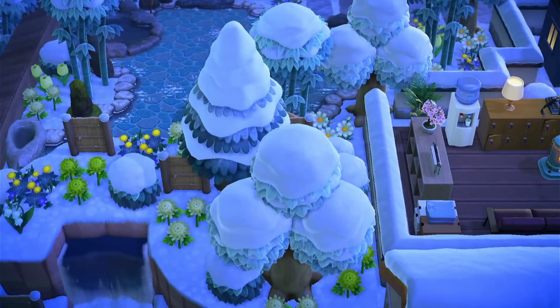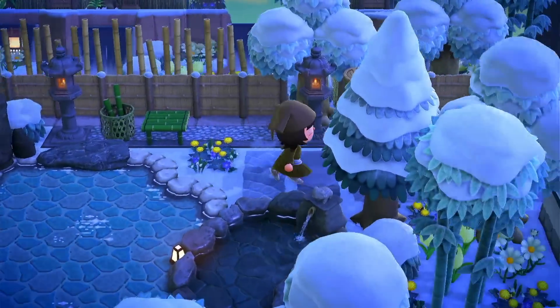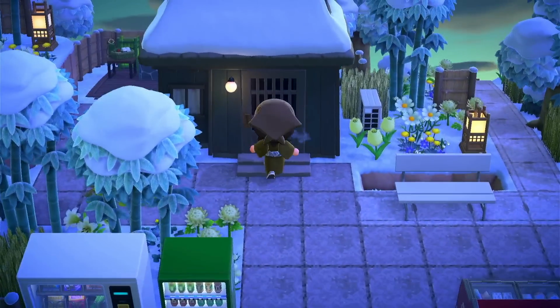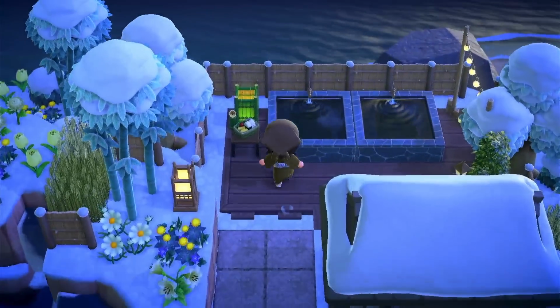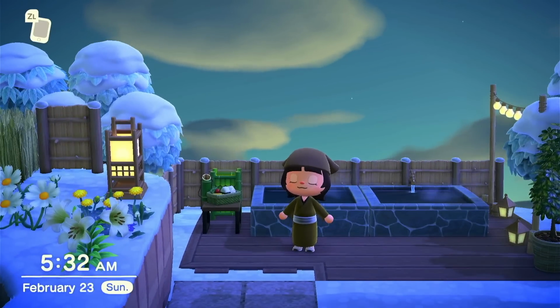Although I should put another tree here for more privacy, but let's just go with the fact that it is private, okay? Between you and me. And this is Raymond's house. He is sleeping. But he is the only one to have his own private bath in the back.